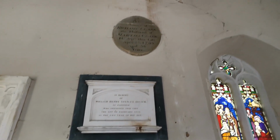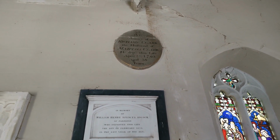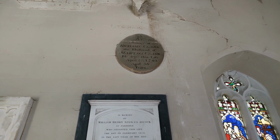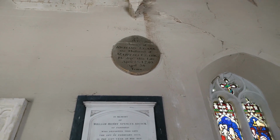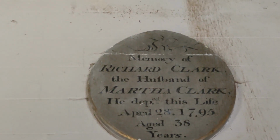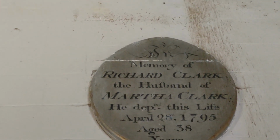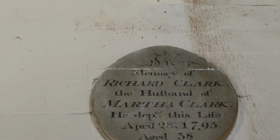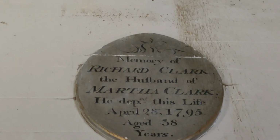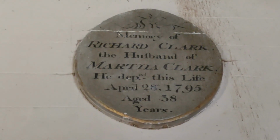And there's one up the top there. If I can zoom in a little bit. Struggling to zoom in, peeps. Whoops-a-daisy. Richard Clark, 1795 he died, and he was only 38. As you can see, the plaster's coming off the walls in many places.